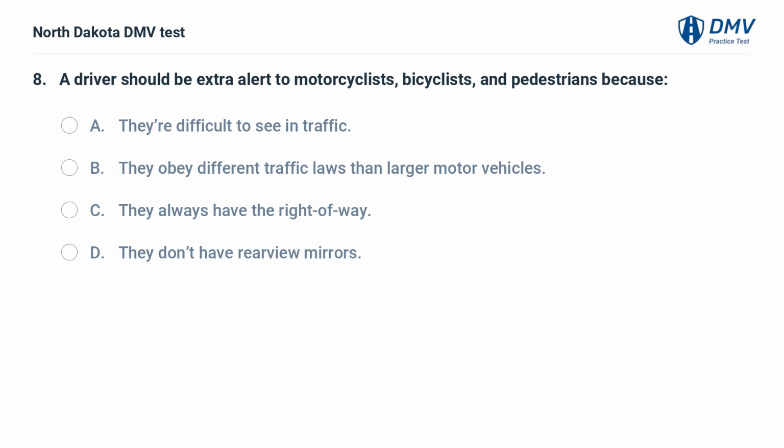A driver should be extra alert to motorcyclists, bicyclists, and pedestrians because: A. They're difficult to see in traffic. B. They obey different traffic laws than larger motor vehicles. C. They always have the right of way. D. They don't have rear-view mirrors.